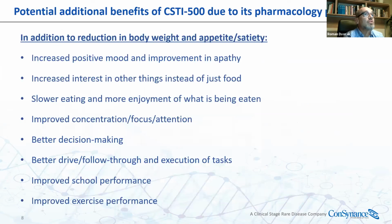So in addition to reduction in body weight, appetite and satiety, which one would expect from a drug in this class due to its pharmacological profile, we could also expect in some patients, depending on what's happening with them and their issues, some other effects. For example, increased positive mood and improvement in apathy, increased interest in things other than just food, slower eating, improved concentration and focus, better decision-making, and improved overall performance, perhaps both in school and exercise.